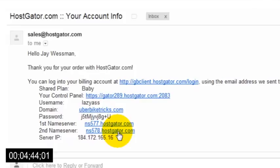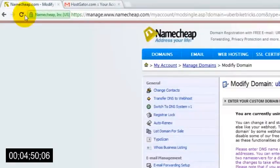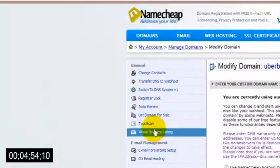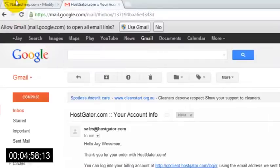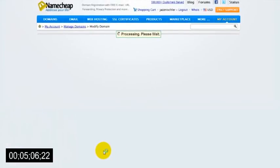So what you want to do is just copy the first name server address and then go back to your Namecheap window and paste it into the text box marked 1. Then copy the second name server address from the email and paste it into the text box marked 2. Then just hit save changes and your domain name and hosting account are now linked.